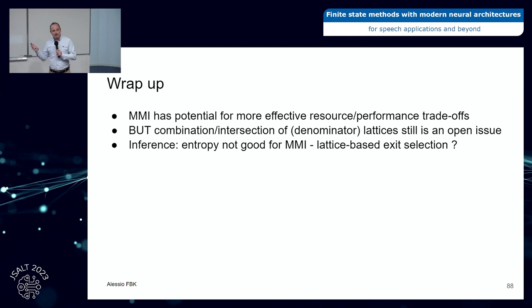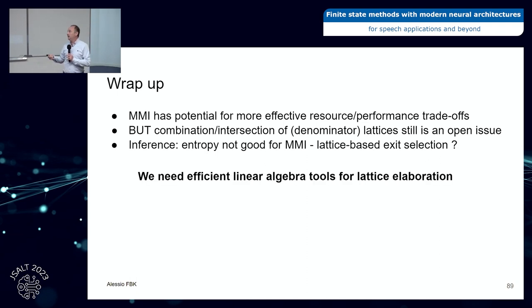So to wrap up, I would like to say that MMI has potential, apparently, to provide better trade-offs in terms of performance and inference in this application scenario. But the combination, intersection of the denominator lattices is still a little bit tricky, and we have to further investigate on that. And also, for the inference part, entropy, which is what is currently used in literature, is not a good option. We probably have to investigate lattice-based exit selection. So basically, we need efficient linear algebra tools to manipulate the lattices, so I'm very eager to use the tool developed by our colleagues.